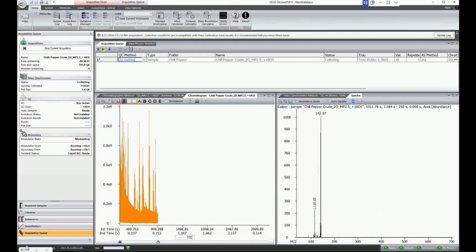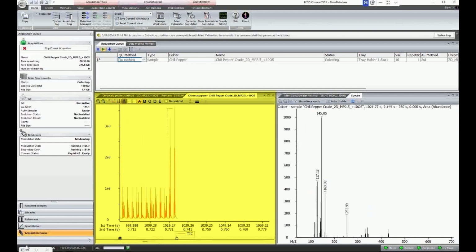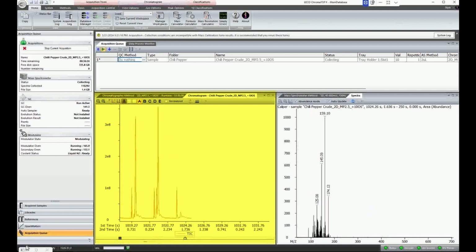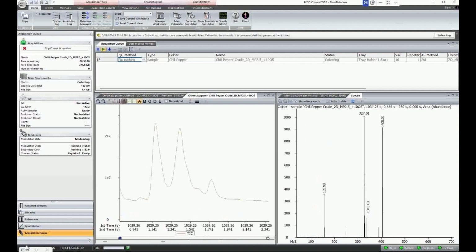And here, as you can see, is the live acquisition of our sample, and we can easily see the mass spectra changing live. And if I zoom in on a selected part of the chromatogram, you will see the GCxGC modulation taking place with very, very narrow peaks appearing all the time, less than 100 milliseconds at the base.